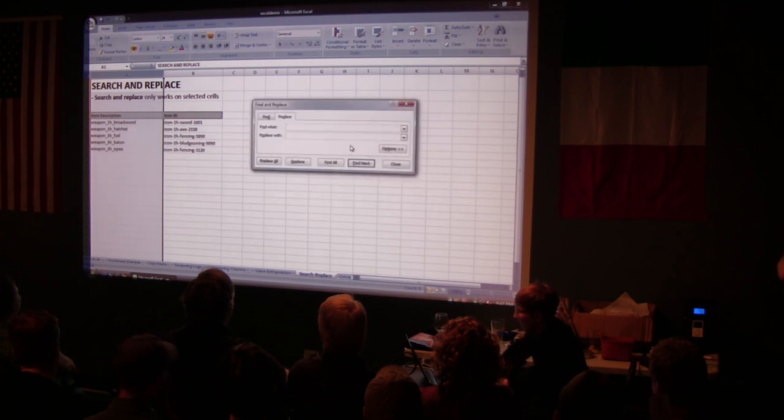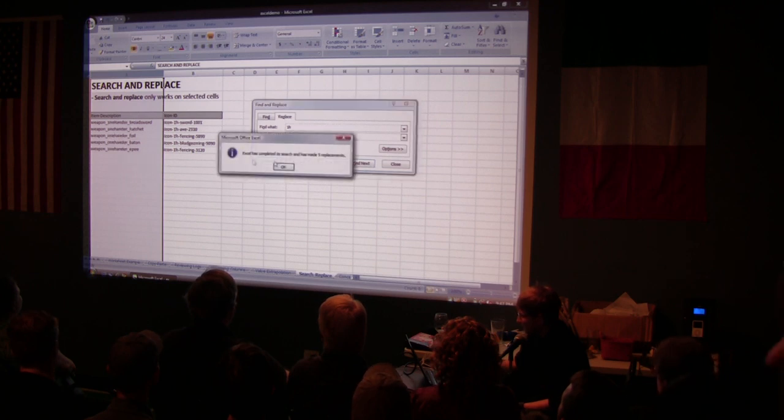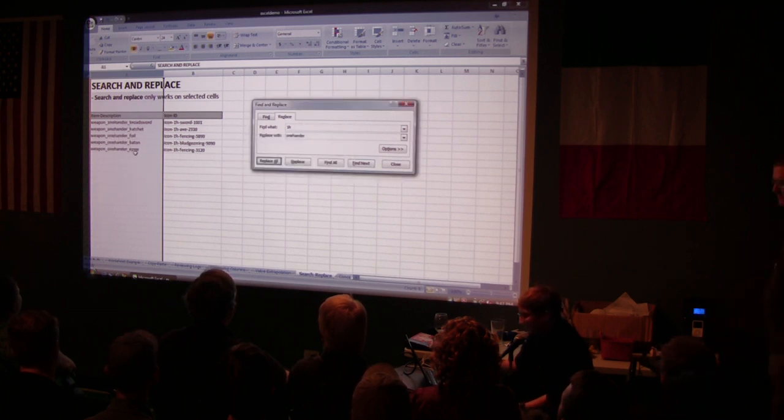Control H, right? Always use keyboard shortcuts when you can. So if I want to replace 1H, like I said, I'm a system designer, I do this kind of weapon stuff all the time. If I want to replace 1H with one-hander, just make sure that the designer ID and the artist ID don't match. Watch that, it only worked in that column that I had selected.